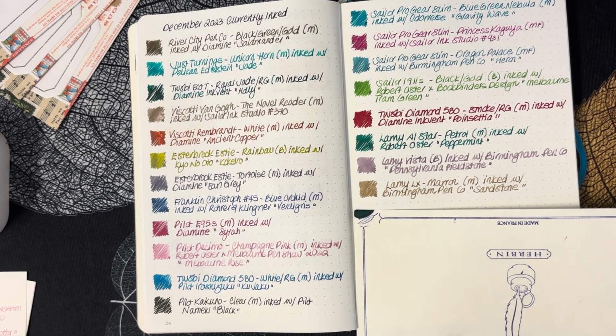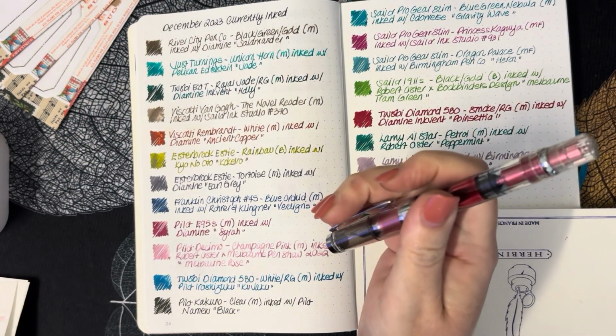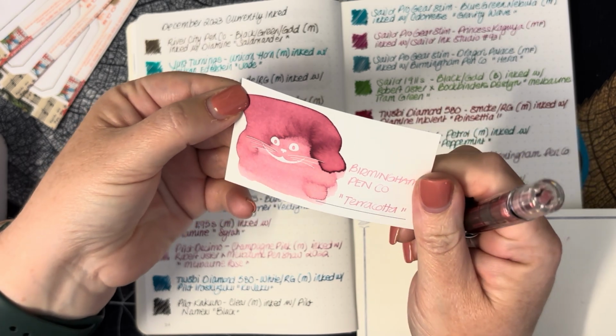So the next, we've got 3 more to go. So the next one we have is this Twisp Diamond 580 with a broad nib. And in this one I have got the Birmingham Pen Company Terracotta.